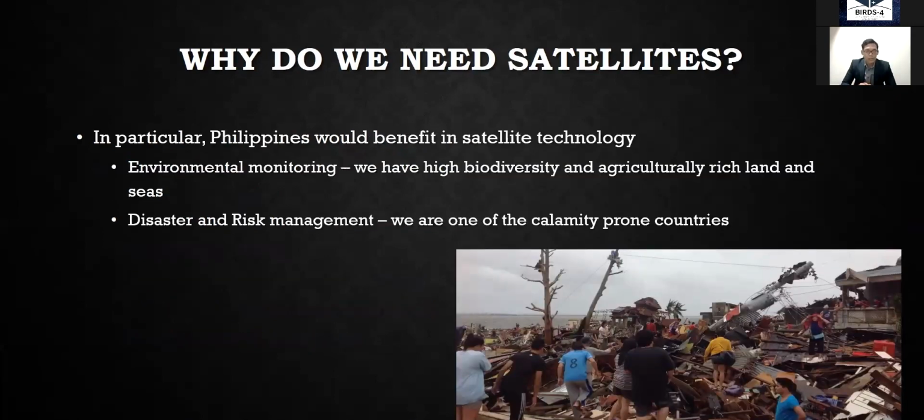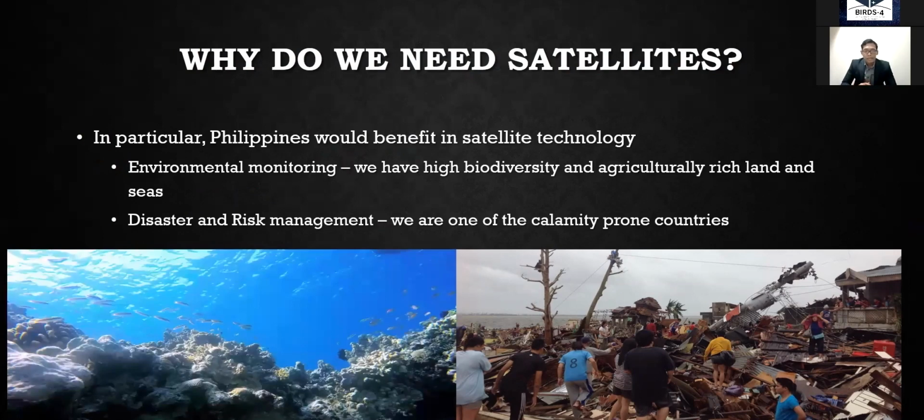For the Philippines in particular, we need satellite technology because of our environment. The Philippines is a highly biodiverse country, and our lands are agriculturally rich, with plenty of flora and fauna. We need to monitor this so that we can leverage it for our daily lives and our natural resources. We also need satellite data for disaster and risk management. The Philippines is one of the regions on Earth that is frequently visited by typhoons, almost 20 per year. And damages brought by these typhoons could be lowered by mitigating these disasters before they even come. So our country uses satellite data for these two main purposes.